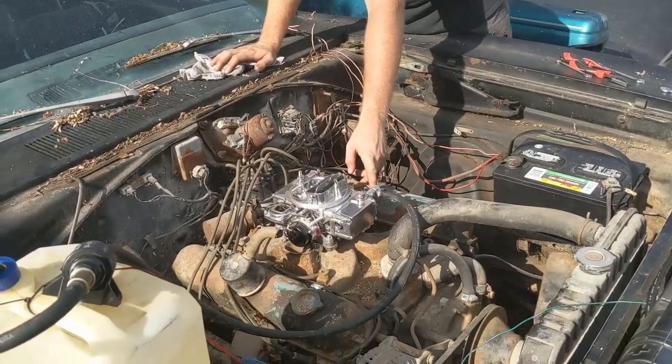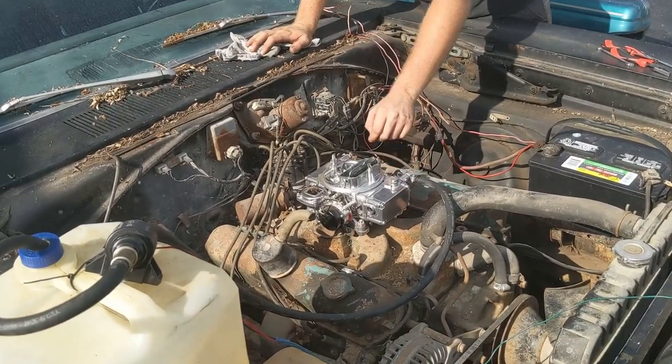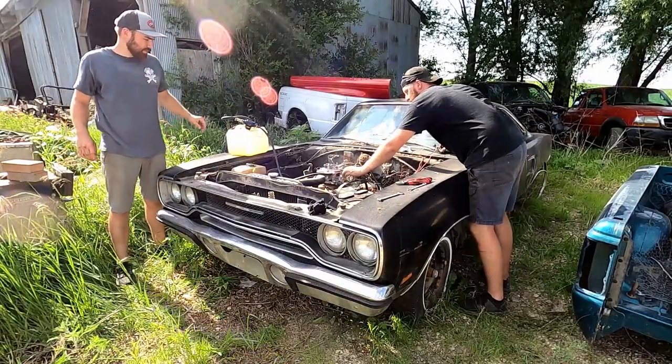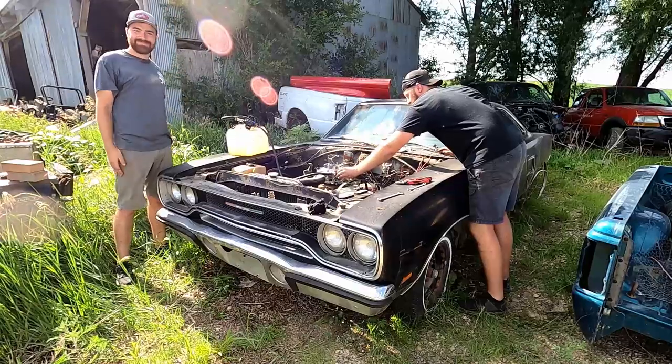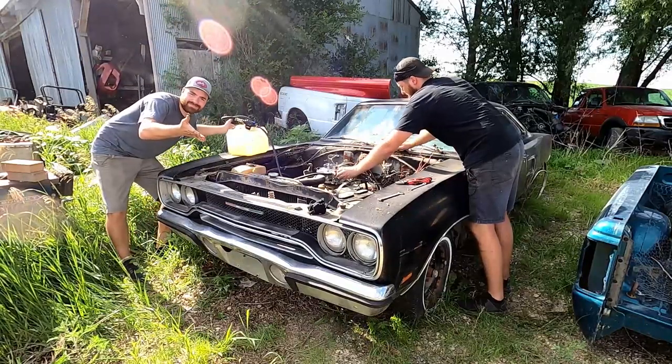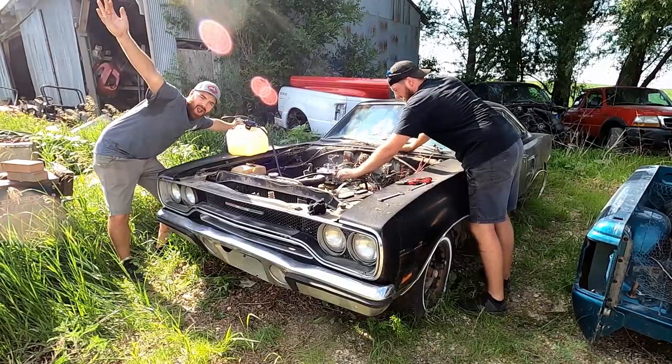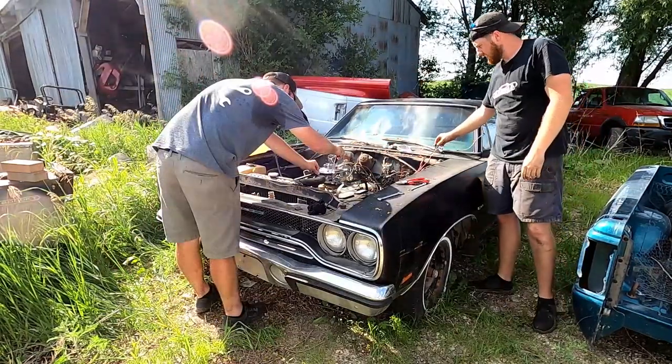Sucking crap down the carburetor. He like sucks some leaves in. Bumper dry. Ta-da! What a machine.